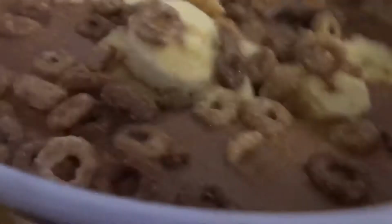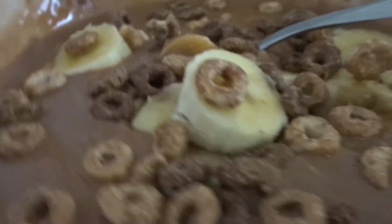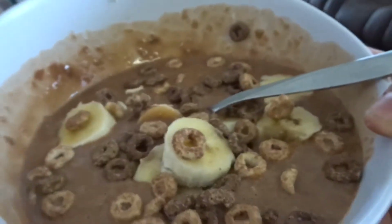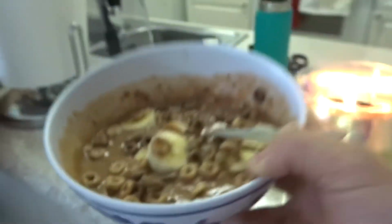Here's the final product. It comes out chocolatey, peanut buttery, and then I got slices of banana there, and a half serving of peanut butter Cheerios to top it off. So I'm gonna eat this and figure out plans for lunch. We got a full day ahead of us.